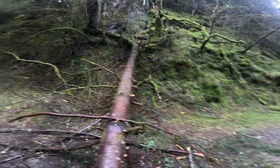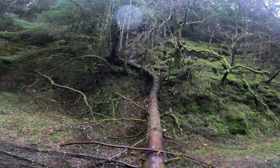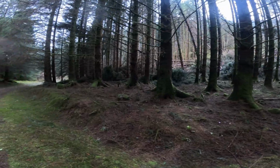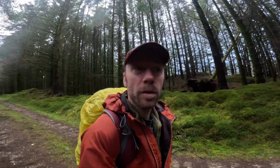It's a big one. Oh, you can see where the landslide, where the roots have been. See the silver rock. There is about 40 trees in there fell down. Jeez, oh.